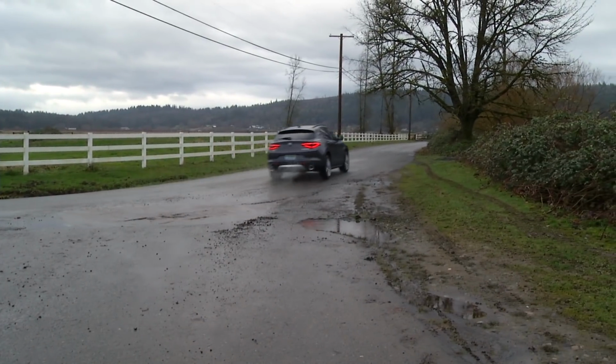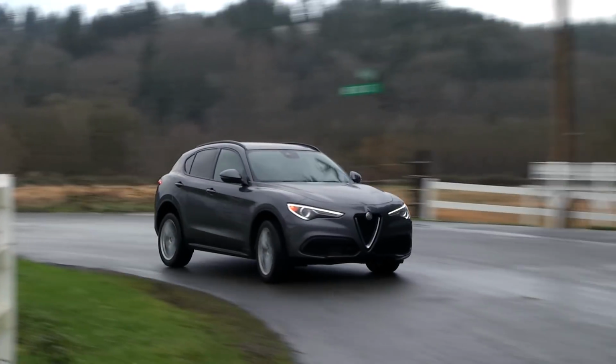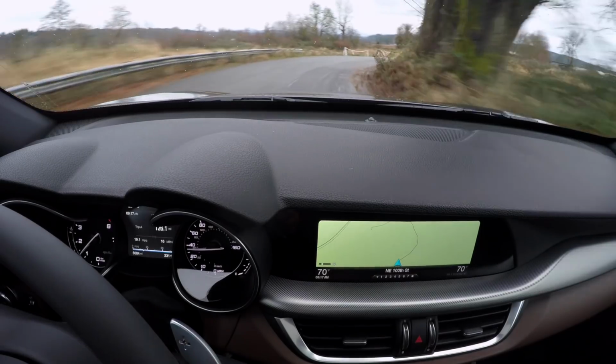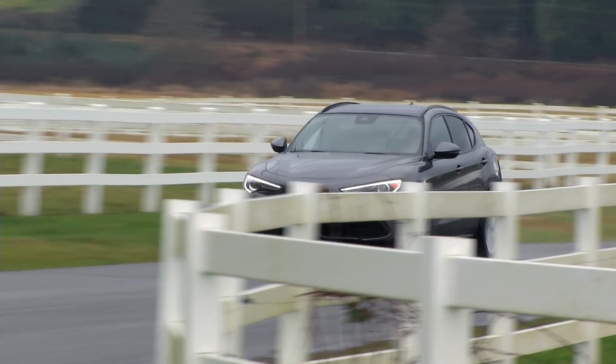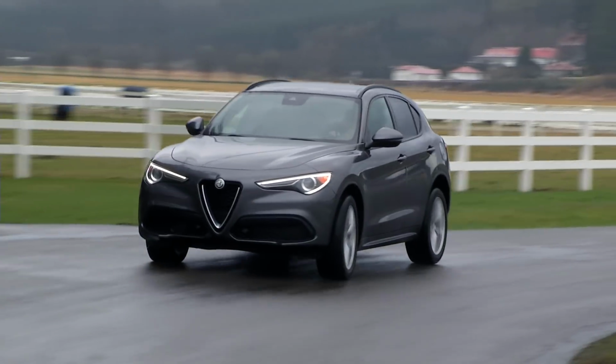Alfa is giving premium buyers a lot to like in the Stelvio. It looks good, drives with an Italian accent, and does the chores like crossovers should. Stelvio is what Alfa Romeo needs to navigate the long and winding path for success in America.